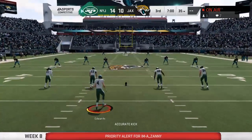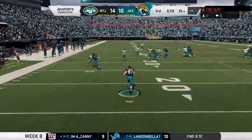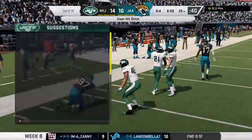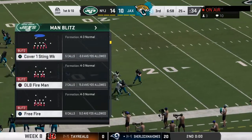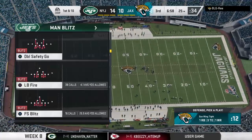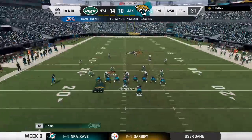Both teams appear ready for the fight ahead, and we resume action here in quarter number 3. This will be taken short. And not a bad return here. He gets it out to the 25-yard line. At their own 25-yard line. Jaguars come to the line to start their next drive.